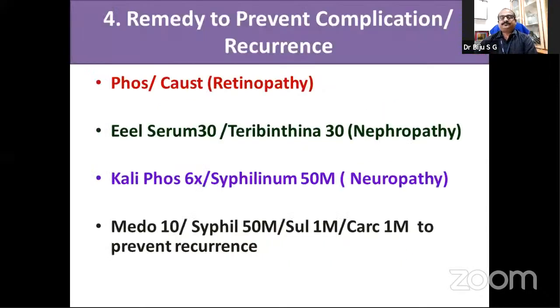Okay. So I'm getting so much of pause in between. That's why there is obstruction. Okay. Remedy to prevent complications and recurrence. So you may write down all these things or take a screenshot of this slide. This is very, very important.